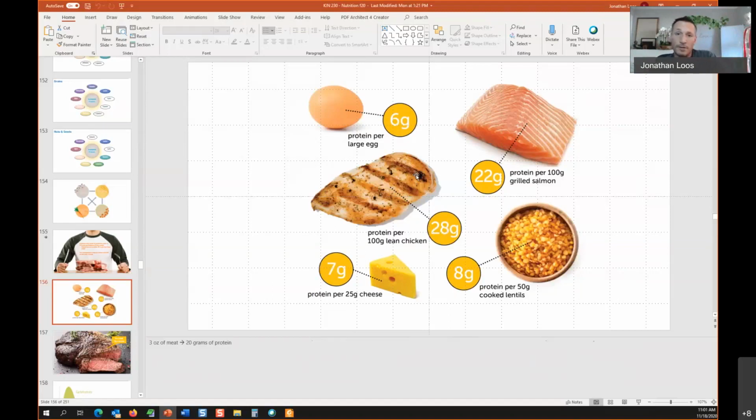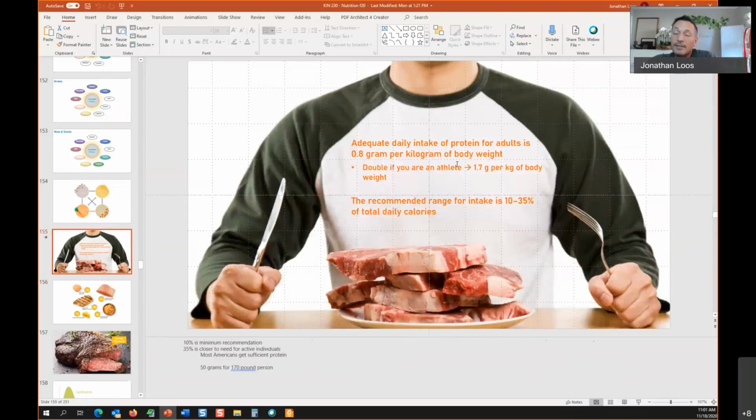Your total protein for the entire day is kind of here, and this is the RDA. I actually think this is kind of on the high end, because if you're eating enough calories from carbohydrate or fat, your body's not going to utilize that protein, right?